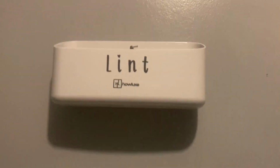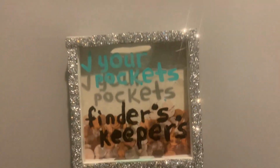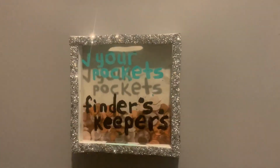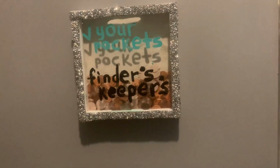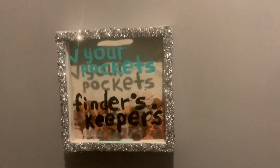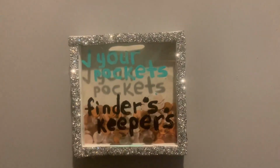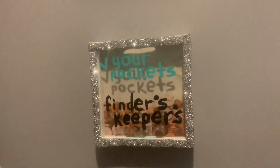This lint bin, I got from Amazon, and I think it was like $13 or something like that. This is so cute to me, y'all. It says, check your pockets, finders keepers. Of course, y'all know I painted this because it's not painted perfectly. But I found this shadow box piggy bank at Walmart, and I just had to have it. I thought it would be great in here because we hardly check our pants to see if we have change. Every time I find change, I either sit it on the counter or something like that. Now I have a place to put it. So that's where I will be putting all of my change when I find it in the washer and dryer.